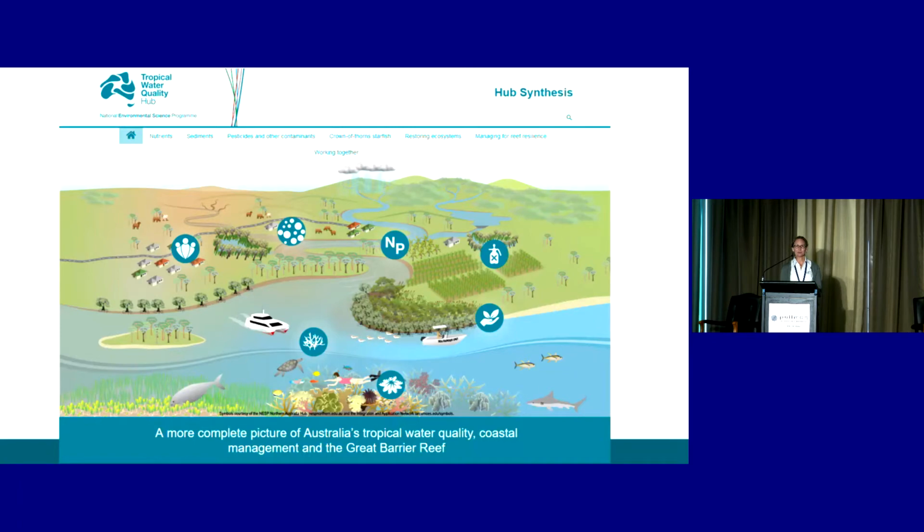This is an example. One of the key synthesis products is a new interactive website for the program. So this is your landing page on the website, and we've got a number of key themes that we've done synthesis products for. We've got working together, the sediment theme, the nutrient theme, which is this one. We've also got a case study around pesticides and other contaminants. Here, I think that's the resilience one. That's the restoration, and then the crown, the COTS. Yeah, it's easier to see on this screen, sorry.